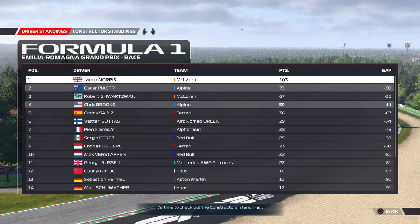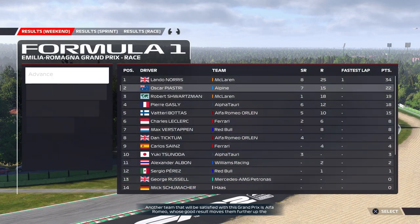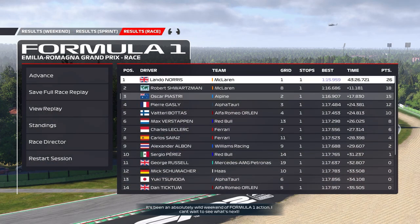It's time to check out the constructors' standings. McLaren continue to increase their gap at the top. Another team that will be satisfied with this Grand Prix is Alfa Romeo, whose good result moves them further up the championship. It's been an absolutely wild weekend of Formula One action, and I can't wait to see what's next.